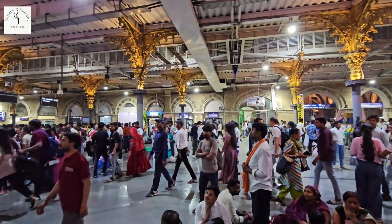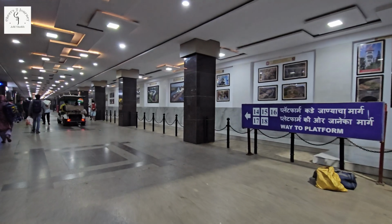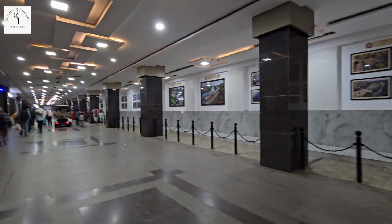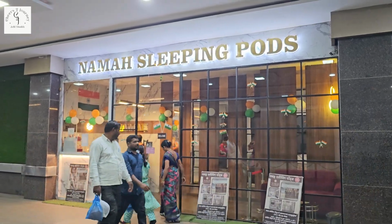You will see all the boards and everything mentioned where the train would be starting. Generally it starts from platform number 18, and you just have to pass through this beautiful passage which you see right now. There are good photographs put in by Central Railway, and then there is a sleeping pod also available, and some refreshment area, waiting hall also.